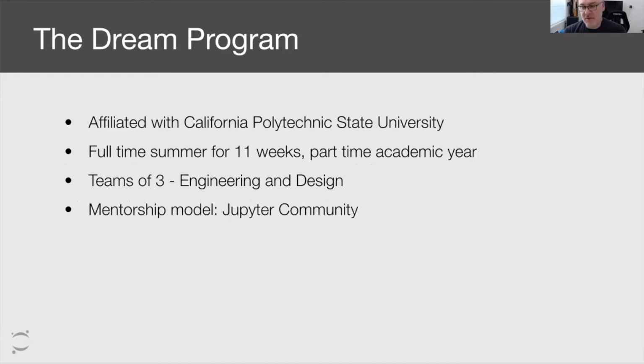Since 2010, we've been running the program from Cal Poly, as Anna mentioned. This program is full-time for 11 weeks in the summer, part-time during the academic year. One dimension that makes this program unique is that we hire students in teams of 3, where each team has 2 software engineers and 1 UX designer. And we really emphasize and follow a human-centered design process for the work that the teams are doing. This year, one thing that's new is that we've had broader members of the Jupyter community and adjacent communities mentor the interns. And so at this point, we'd like to acknowledge the mentors for this team.